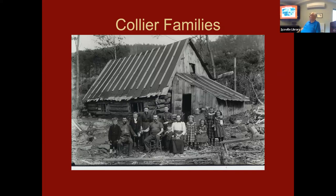But it's a wonderful view, and this is the kind of building they would have lived in because it was not permanent. They were going to move on. So this is what the people look like who did this.